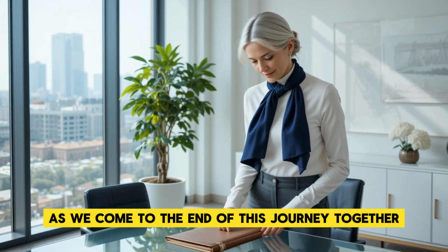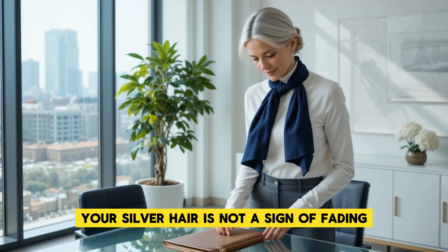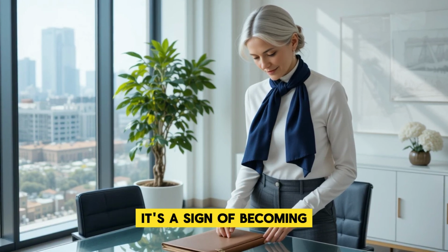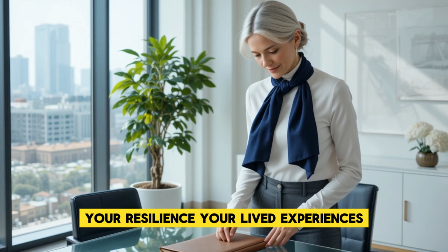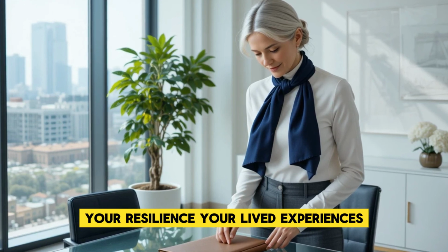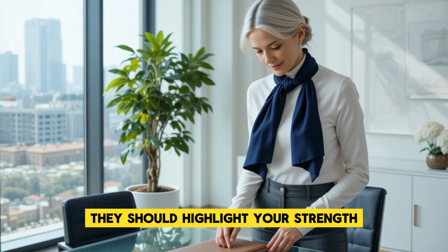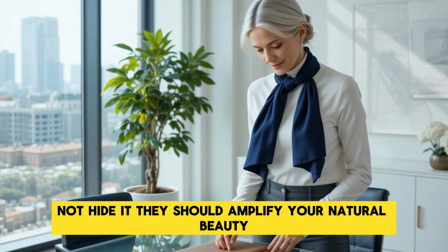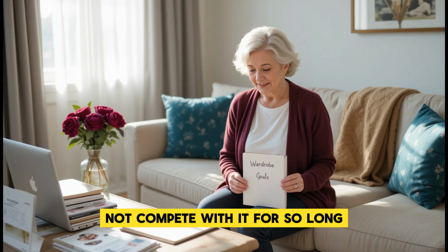As we come to the end of this journey together, there's one thing I hope you'll take to heart: your silver hair is not a sign of fading, it's a sign of becoming. It's a symbol of your wisdom, your resilience, your lived experiences. And the colors you wear should reflect that. They should highlight your strength, not hide it. They should amplify your natural beauty, not compete with it.